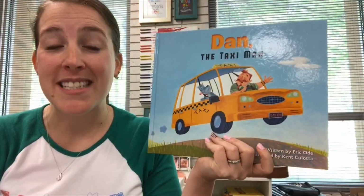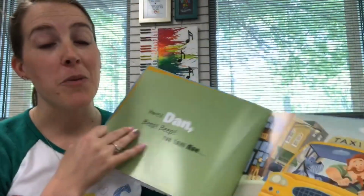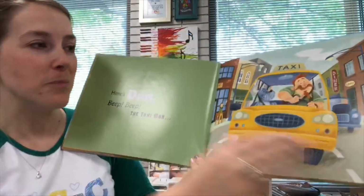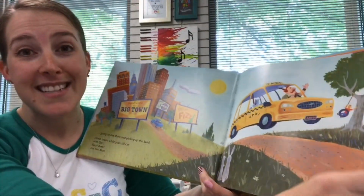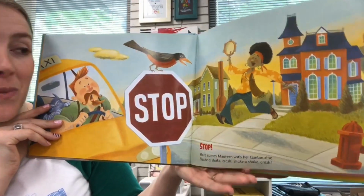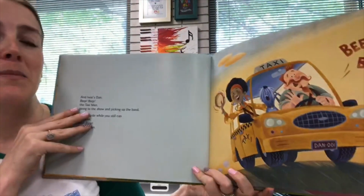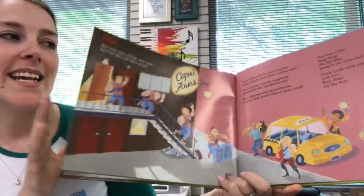The next one I have for you is Dan the Taxi Man. I love this story because it is a rhythmic, rhyming story about Dan the Taxi Man who goes all over town picking up musicians on their way to the big show. There are sounds that happen throughout, imitating instruments and imitating the sound of Dan's taxi, and I love the diversity that's represented in this story as well. But it's a really, really fun story about picking up your friends, taking them to the big show, and then Dan himself gets a little solo at the end as well.